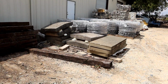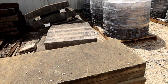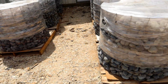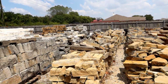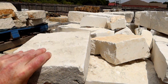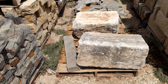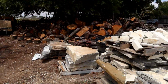Look at these pieces here. Be great for like a bench or something, right? Wouldn't want to move it though, holy cow. More nice pieces of limestone that have been really nicely shaped. Could make my own Stonehenge out here. Guess maybe they sell lumber too.